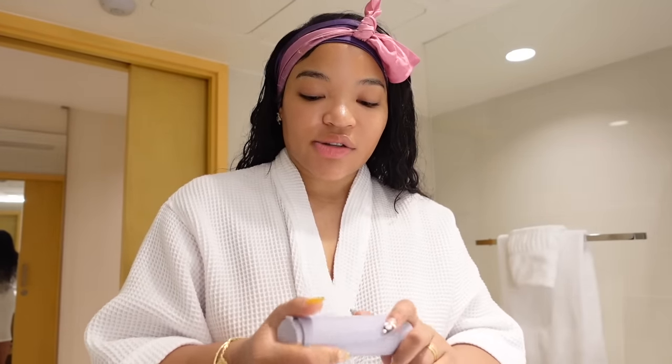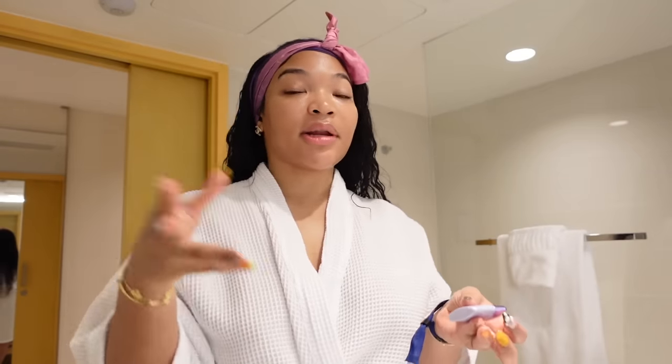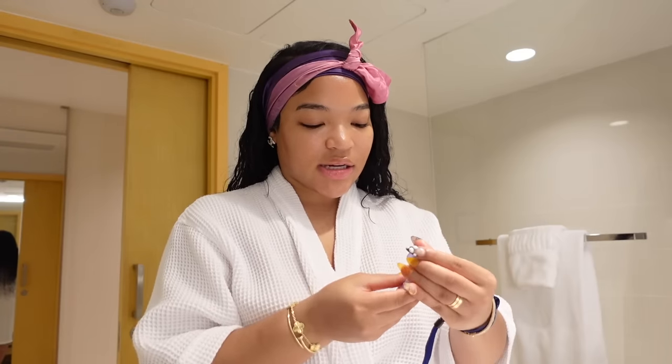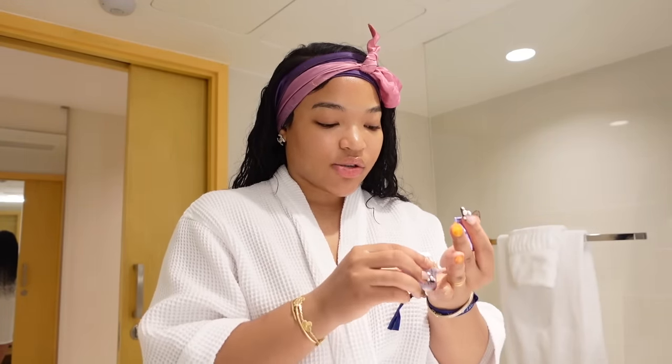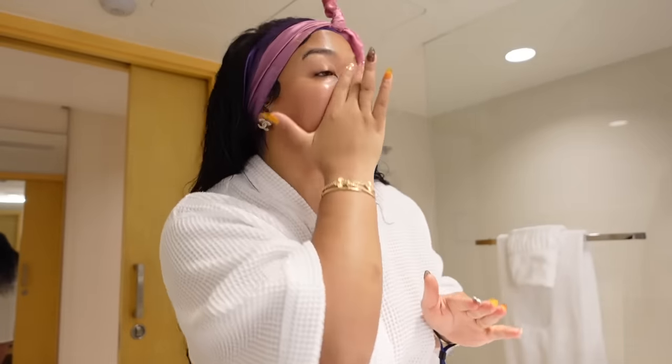But I really like this sunscreen. No white cast, very hydrating to the skin, and it leaves a dewy, glowy finish. But I kind of want to see how this Tatcha Silk sunscreen looks. I want to see if it'll leave a white cast. Oh, no.